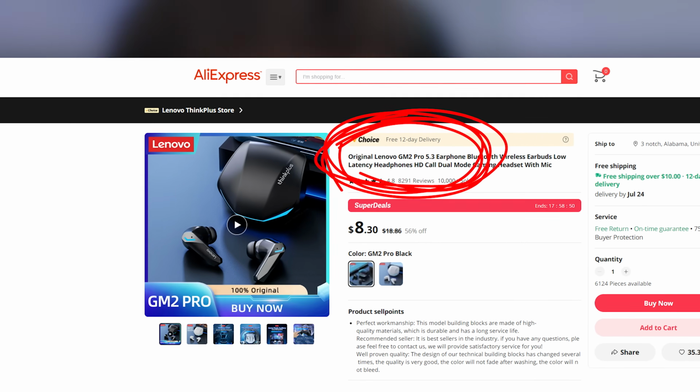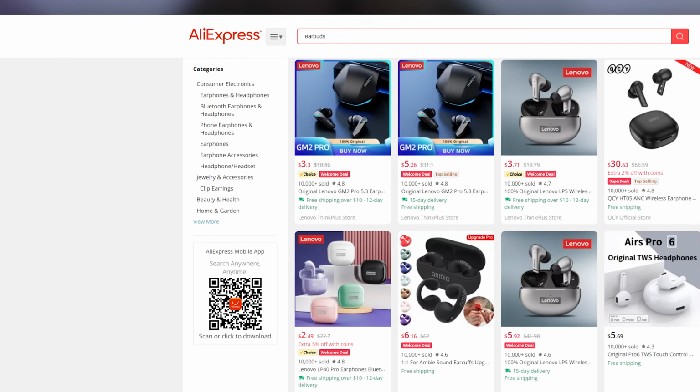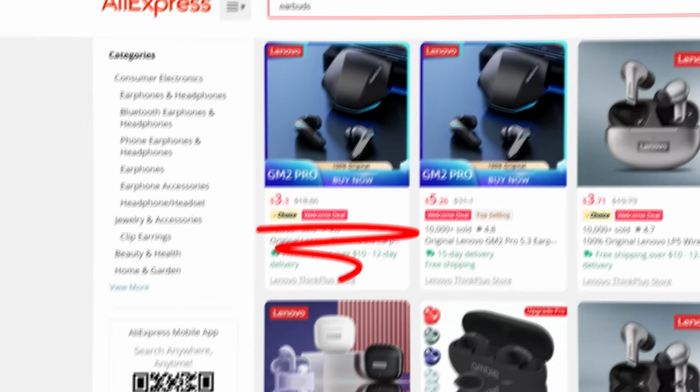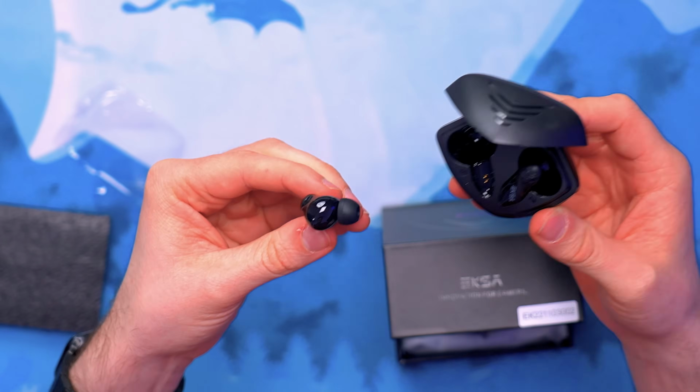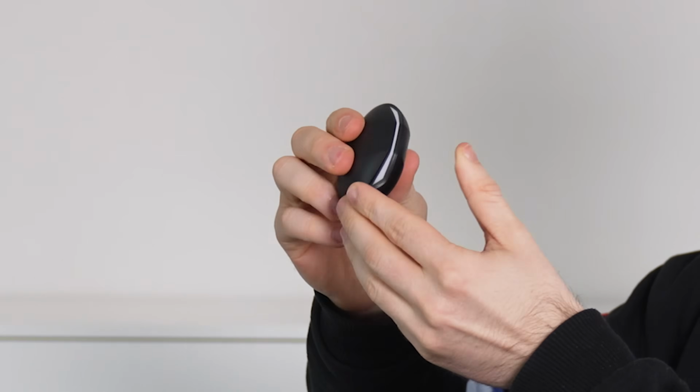This is a type of item that's very popular on these websites because usually they sound very decent. Apple AirPods or similar things are very expensive, so if you can buy decent wireless earbuds for $8.30, that really is a steal. Now I'm very excited to test these earbuds, and the reason is that in a previous video I've tested some earbuds from AliExpress before. So these are cheaper, but just like with those other ones, the build quality feels very decent. There's also a light on the front. The earbuds themselves light up. I'm very excited to test them out.